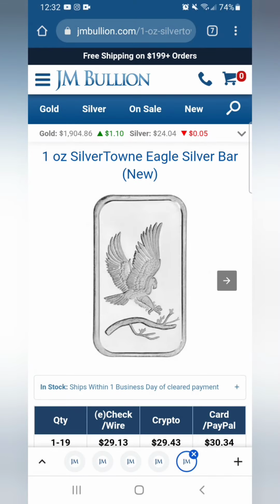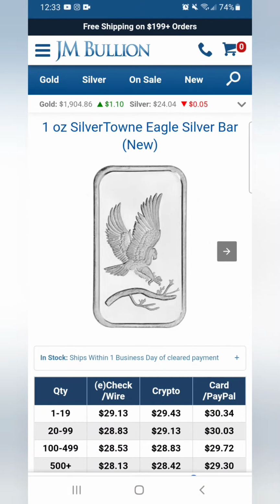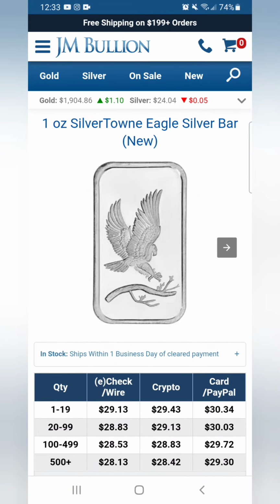And now we're going to look at the 1 ounce silver bars. This one happens to be the Silvertown Eagle. It is amongst the cheapest ones I could find. There were quite a few selections, but you can see $30.34 per bar on this one. And again, that is higher than both other ones. So it's looking like JM Bullion is starting to head into the lead for the most expensive silver online as far as what I've been looking at.